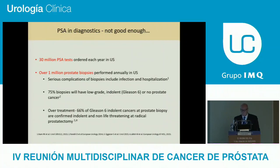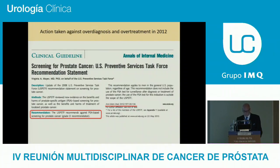So there's a lot more to say about PSA. 30 million PSA tests in the US every year. Over 1 million biopsies performed annually. And you see, we have a serious problem with overdiagnosis and overtreatment. In 75% of the biopsies we find a low-grade, what we can call indolent, cancer. So here's the problem that was very nicely reviewed by Professor Alcaraz previously.